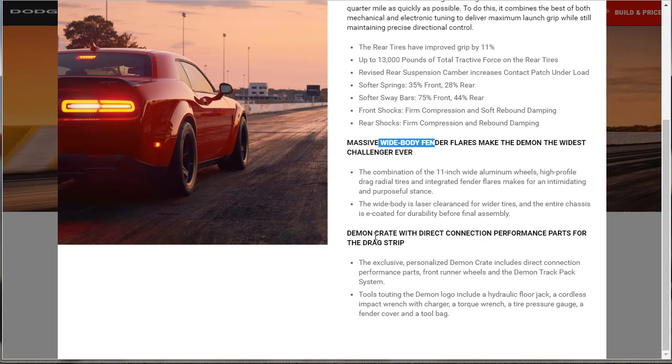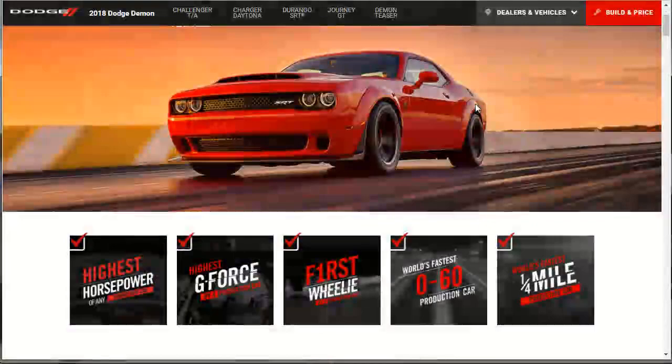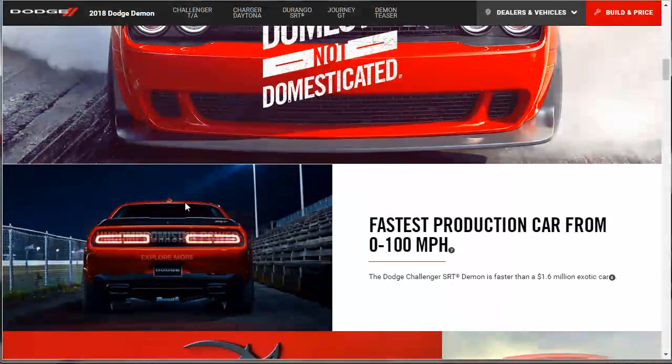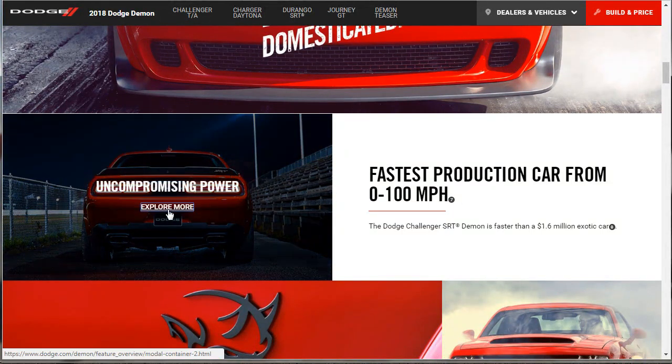So let's go over this. Demon crate with direct connection performance parts for the drag strip. Oh, right. Well, we're going to take a look at this stuff in a little bit because there's more down this page, and I was taking a look. A lot of this stuff is redundant, but we're going to go over some of these things. I know that clicking this link just takes you to another page, and so they're not really telling you much over there. But then down here, they take you through those same modules again, right?